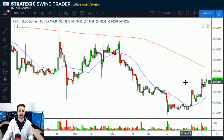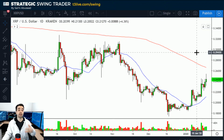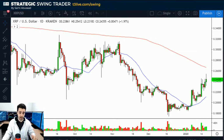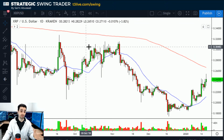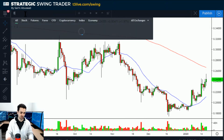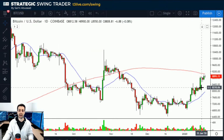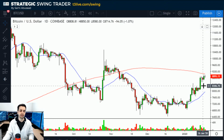Okay? At any rate, same bias on all of them. Look for a pullback. Once we get the pullback, then we will look for a buy setup. Okay? Problem is, sometimes strong stocks, strong cryptocurrencies, they don't pull back, which is why I said I think I might have made a mistake by not adding to my position on Bitcoin over $8,200 right here on the breakout, because sometimes they don't even pull back. That's the issue. So hopefully it will pull back and give us an entry.